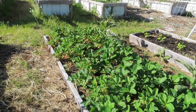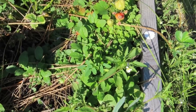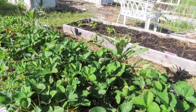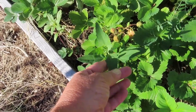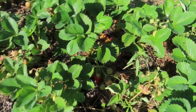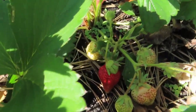I have not weeded it. Look at all these weeds. It's a little embarrassing. But, you know, I've been busy. It's actually a super edible plant right here. It's called lamb's quarter. I got a little red strawberry. I'm going to have to tell my kids to come get it. See it? It'll be ready.